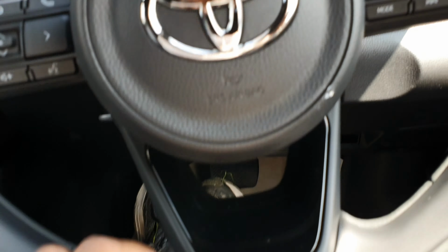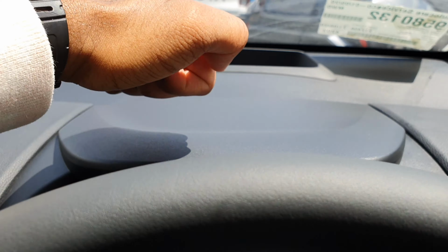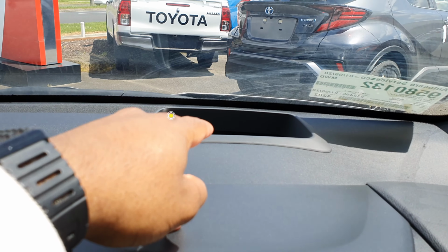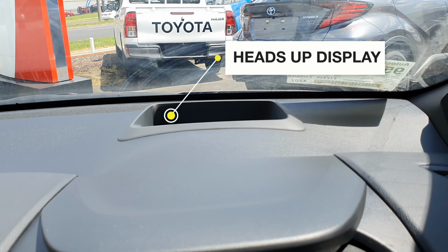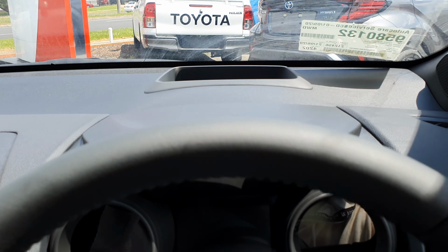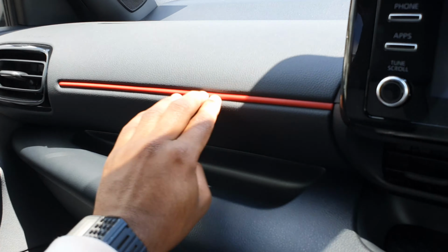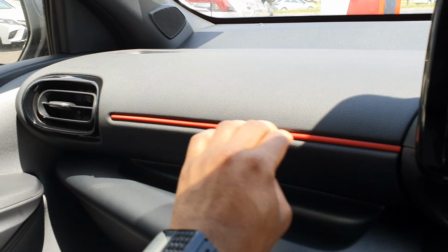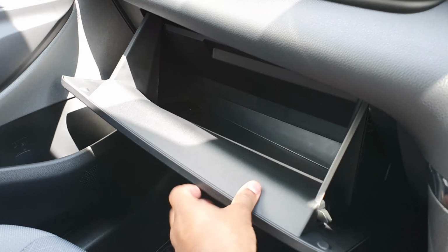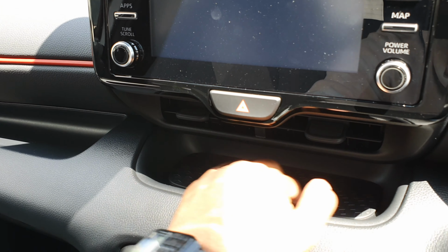See, you've got some nice piano black trim here. All hard plastics here. Over there you can also see you get the heads-up display, a little piece of plastic or glass that comes up and projects all your information over there. And you've got a little bit of soft touch material here as well, and this sort of plastic piping here. Some nice storage, some more cubbies here, this sort of textured finish here as well.